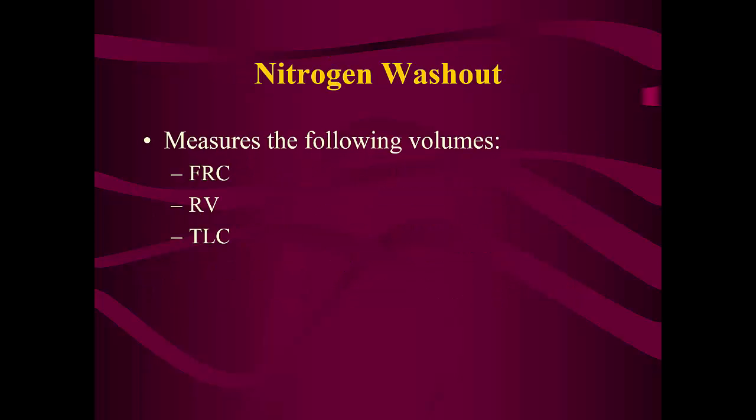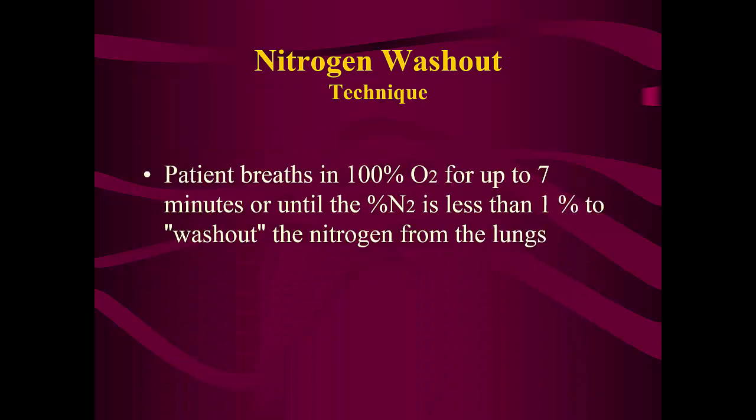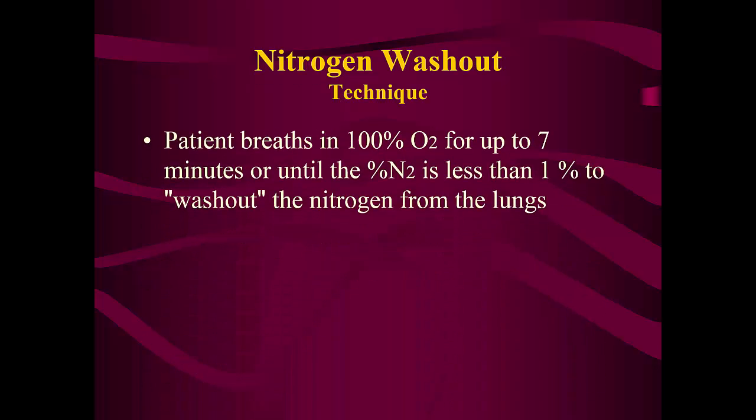The next test is a nitrogen washout. It measures the following volumes: the FRC, the RV, and the TLC. The FRC is going to be what we're after. So let me ask you this. What gas do you think we're going to use here? Not helium. We're going to use oxygen. 100% oxygen.